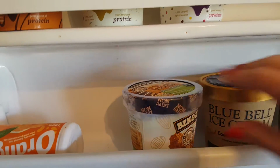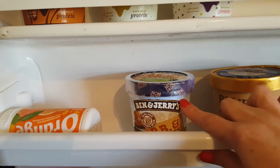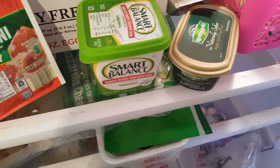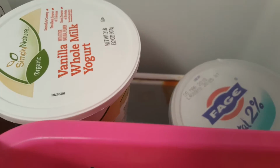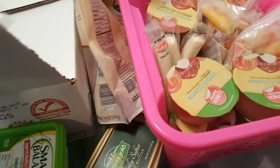This is Thing 2's. This is Thing 1's. This is dairy-free Ben & Jerry's. Peanut butter, I think is that one. Yeah, peanut butter cookies. And downstairs we have our eggs, pepperoni, dairy-free margarine for Thing 2, my tub of Kerrygold, which I'd never tried before. I just recently bought that. Got Thing 2 some yogurt. He likes yogurt. Some plain yogurt. They didn't have the plain whole milk yogurt this time, so I just got the regular 2%.